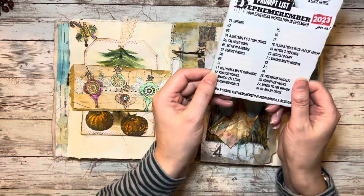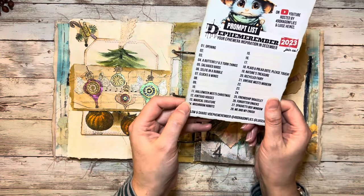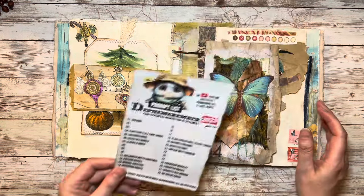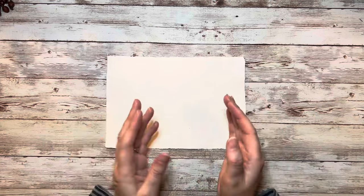So today I'm going to have a look at Kintsugi houses, which is prompt number 12, and we'll also have a look at magical creature and see how we get on from there. So we're looking at Kintsugi today. That is an ancient Japanese technique to repair pottery.